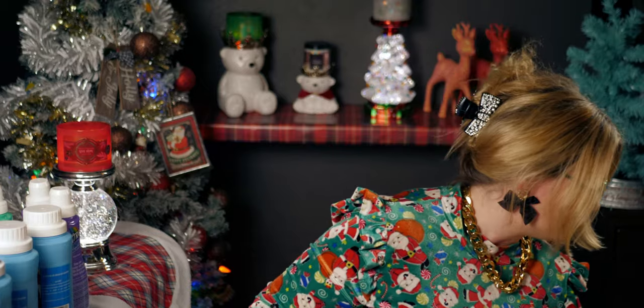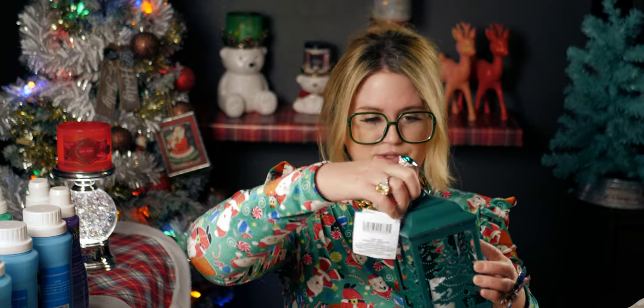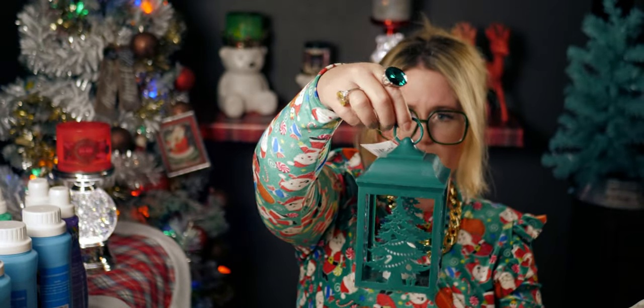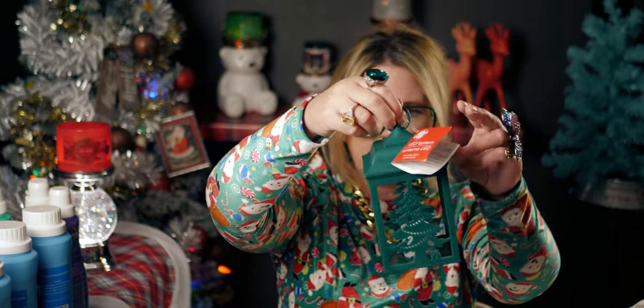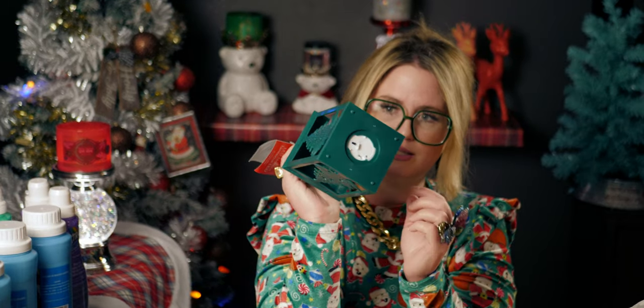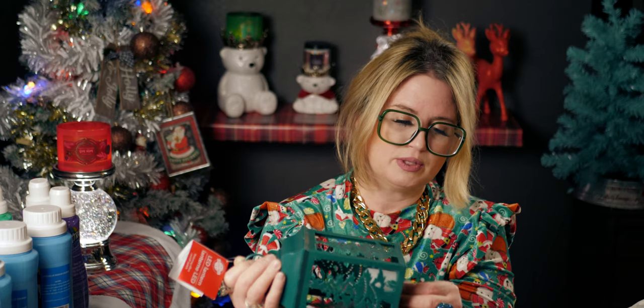Okay. Now the next bag is right here. I got the lantern. So yes, I am so excited to have this. This looks really, really nice, you guys. I love the green, and I'm going to go ahead and activate it now because the tab hasn't been pulled, and I'm going to go ahead and try it.